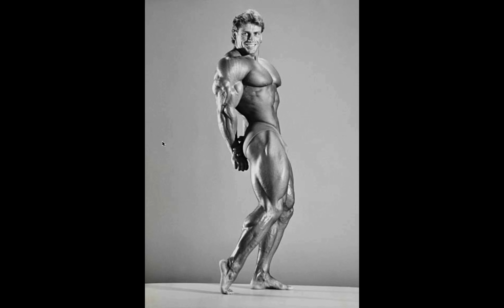We got this guy, Ron Matz. Wasn't able to find too much about this guy. There's not a lot of pictures of him floating around out there, but he makes the list on this one alone. You can tell he's a taller guy, but look at the proportions. Look at the size of the arm.